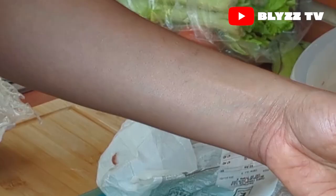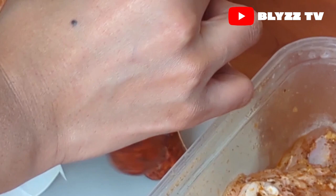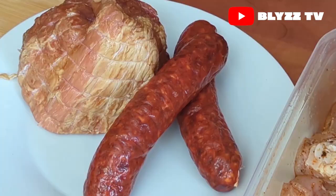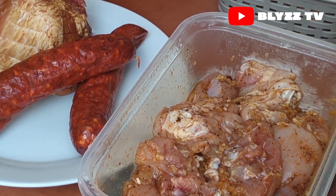You can put egg or... Okay. So, yeah. A sausage, actually. This? Yeah, it's called chorizo. Oh, okay. I don't know if you ever heard of it. No, not really. Yeah. It's chorizo. Okay, so we have this here. So I'm going to start cutting some onion and crushing some garlic.